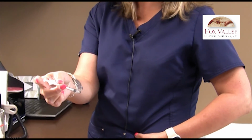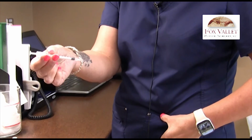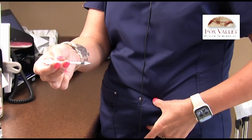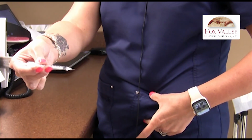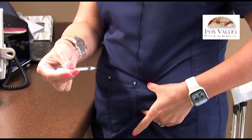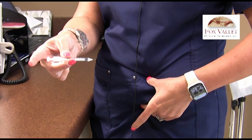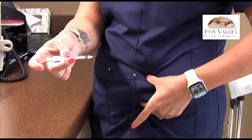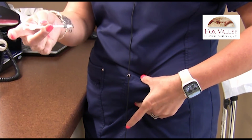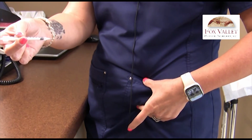You don't want to put your finger on that plunger as you're injecting, because we want to wait until that needle is buried into the skin before we administer the injection. So you're just going to go straight into your abdominal tissue, and once it's all the way buried, you're going to take your finger and just plunge that down slowly. You can leave the needle in your skin for a few seconds. You can count to 3 if you want, and then withdraw the needle.